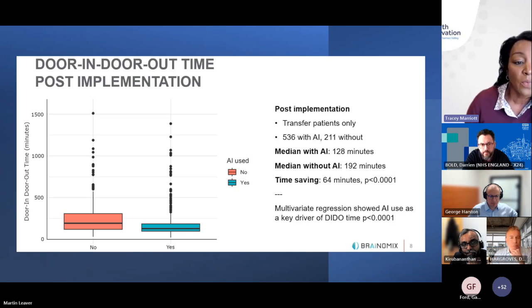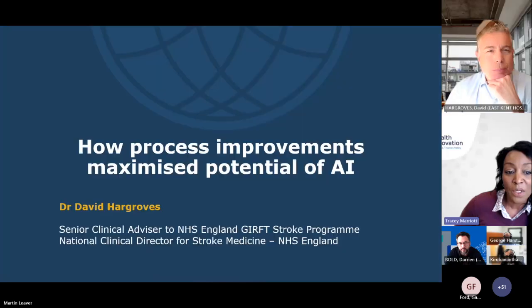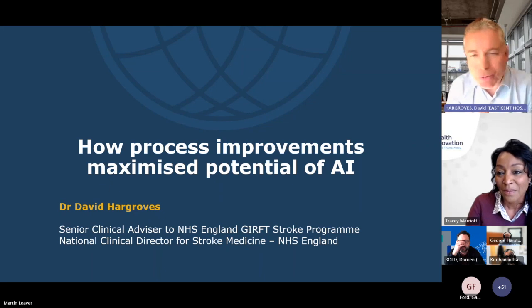So just to sum up very quickly, stroke care supported by AI did lead to faster transfers and higher thrombectomy rates. Clinicians saw the value in AI, but of course they need support and time to get to grips with things. And most importantly, AI-driven improvements are helping to reshape stroke pathways, delivering faster and better care for patients. Thank you very much. And I'll pass you on to Dr. David Hargroves.